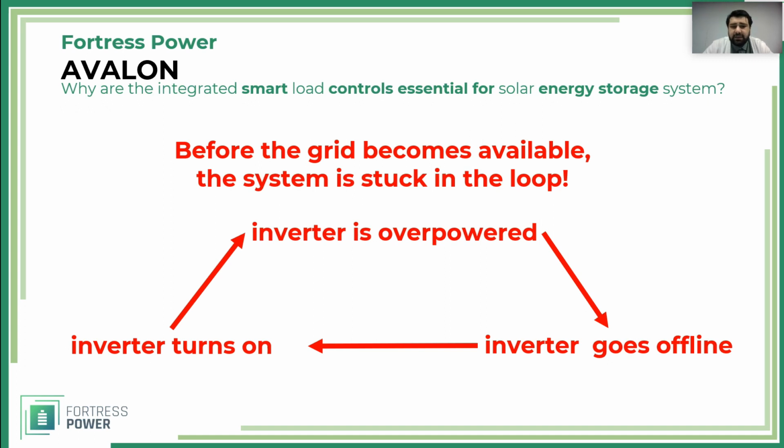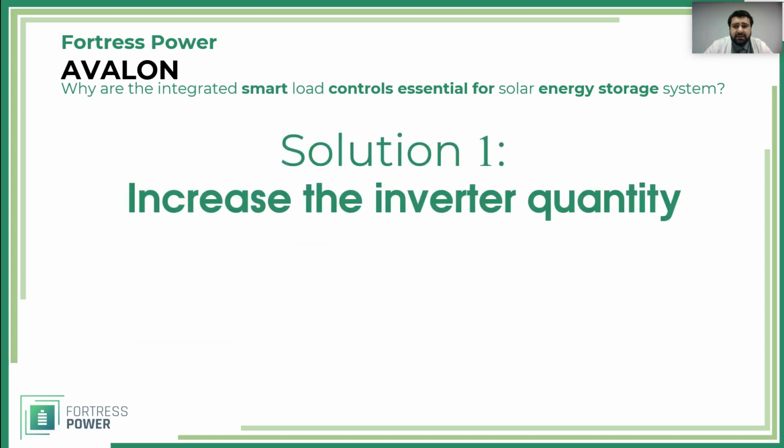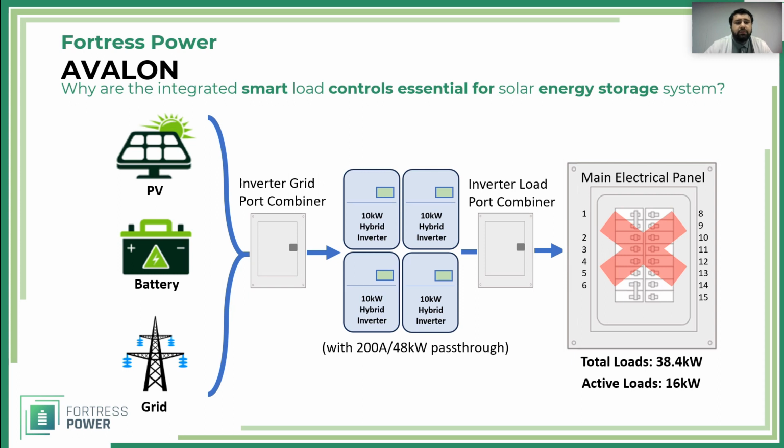Such a system is not too useful, so to speak, because you cannot predict the power outage and turn off the extra loads. So there should be a solution to this problem, and there is. The most intuitive solution is: I have one inverter, it's not enough, so I'm going to have some more inverters. In this case, I'm going to go for 4 10 kilowatt inverters, which would allow me to have 40 kilowatts of power delivery to the main electrical panel. Since the maximum that the main electrical panel can demand is 38.4, 40 kilowatts is more than enough.